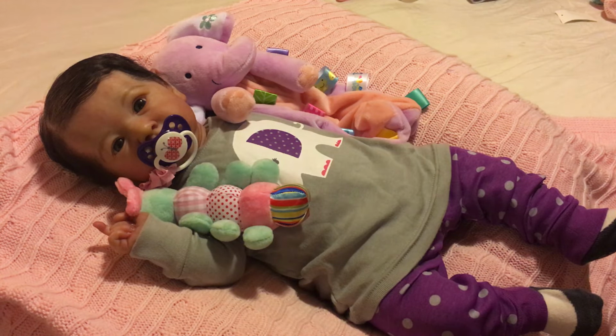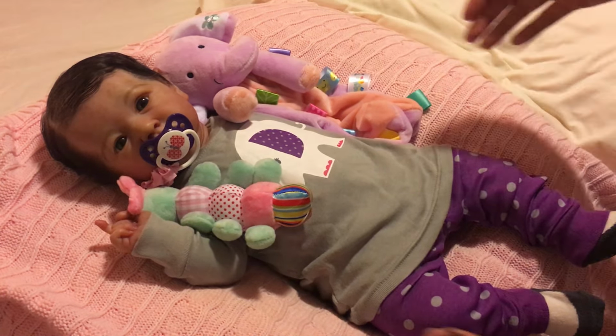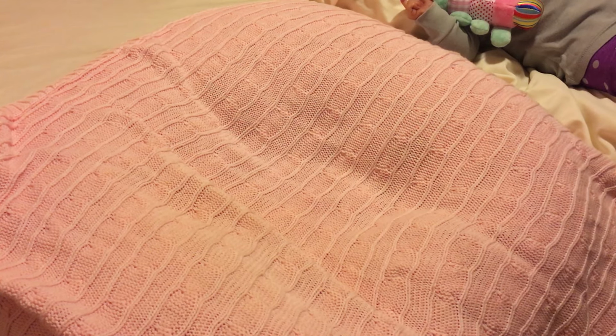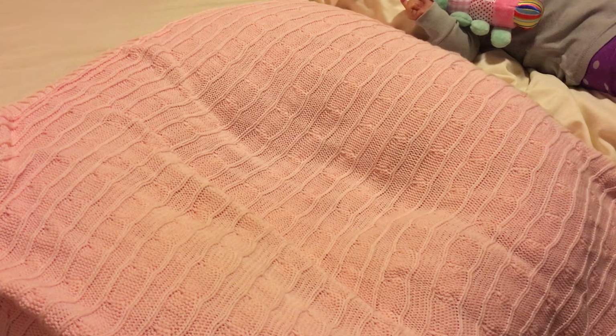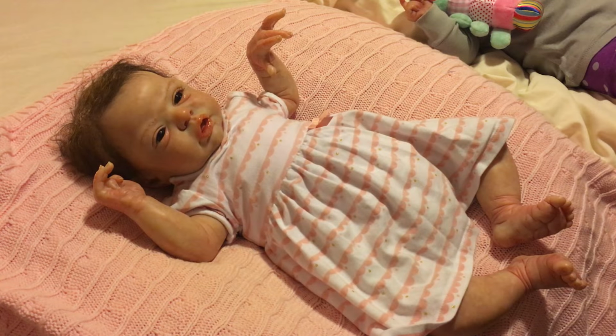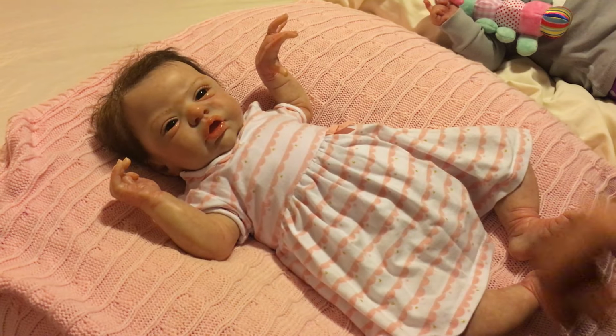Okay, guys, so I'm just going to move her over so that we can change Gracie. Goodness, girl, you look so cute in this outfit. Okay. Come on, Gracie girl. Oh, your hair is a hot mess, isn't it? Gracie, oh my goodness, look at this dress on you. It's so beautiful. Oh, my goodness.